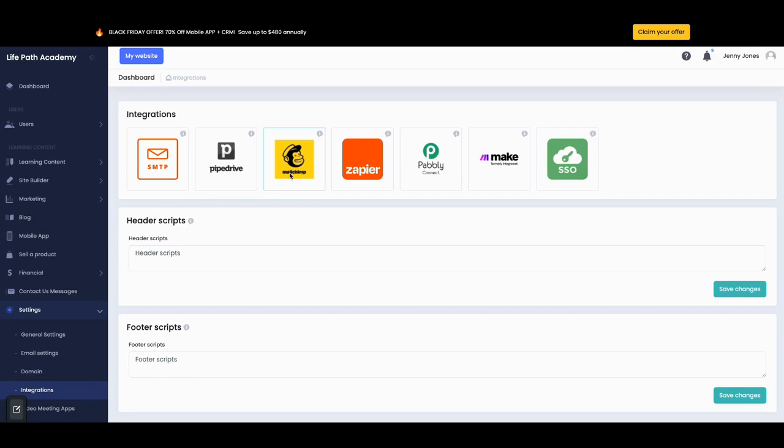You use Pipedrive. Everyone has MailChimp. It's a de facto standard. MailChimp and Zapier, you start with those. But look, they have a Pabbly Connect here, right? And then they have a single sign-on here. So you can do a lot.